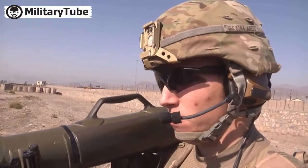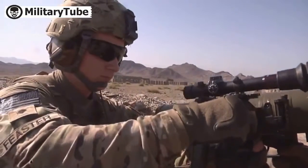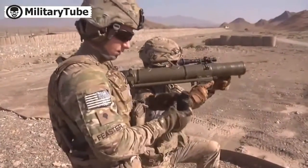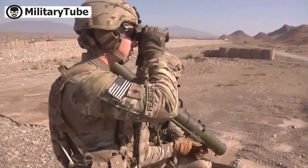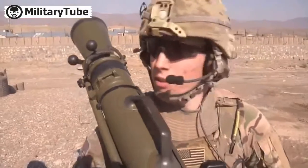Okay, go for it. Okay. All right, I got a target. Bottom of the hill, white truck. 395. All right, let's do an H, 400 meters. I'm gonna set mine for 500 meters.